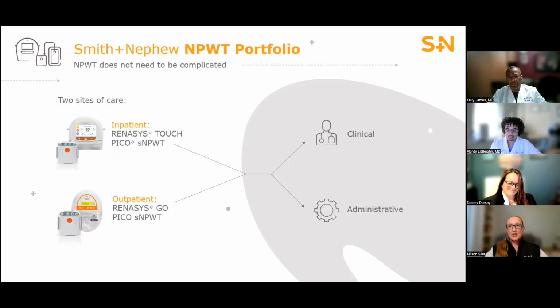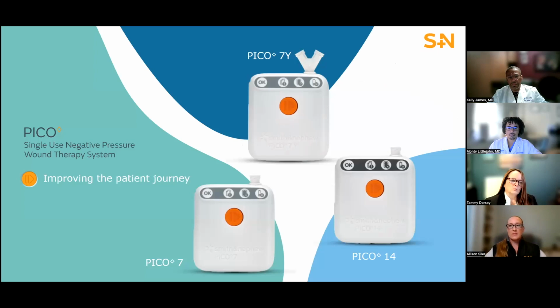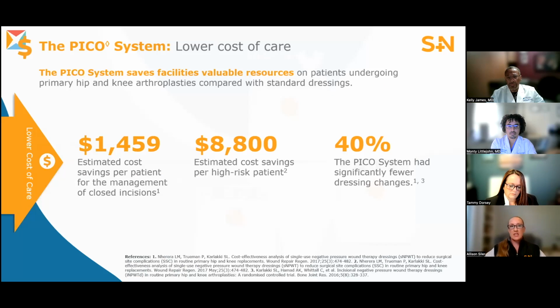Perfect. So we have several different folks joining us this afternoon from the clinical side, end users, and folks from the administrative side. So Dr. James, for those who have joined us who are curious and maybe even question a little bit, when facilities are looking to decrease the cost, right? We hear that a lot. We're wanting to decrease the cost. How do you justify using a disposable negative pressure on your closed incisions when there are other options available?